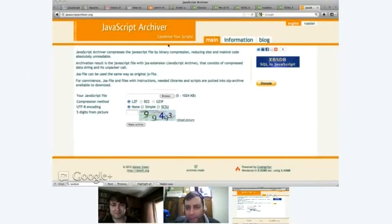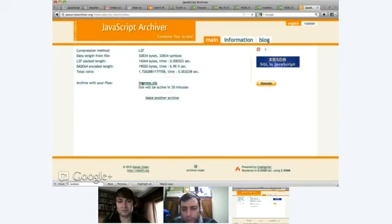So I wanted to take Impress.js. It's somewhere around a 35K file or so. I can put this up, make archive, and it will give me a compressed version. It's compressed this whole thing down into a 19K file from a 32K, so it's done it. I don't need to download it because I already have it here.